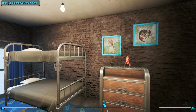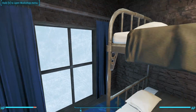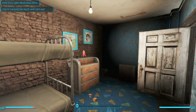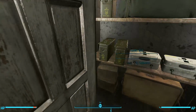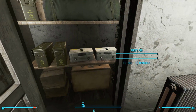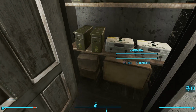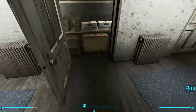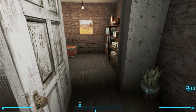The kids slept in a bunk bed. We see toys on the ground and on top of the shelves. And another floor-to-ceiling window, giving the kids some wonderful sunlight. Heading out and opening the next door, this leads to a small closet. And this is great. Lots of first aid kits, ammo boxes, and duffel bags so that we can organize our explosives, ammunition, and aid. And then the final door is another organization room.